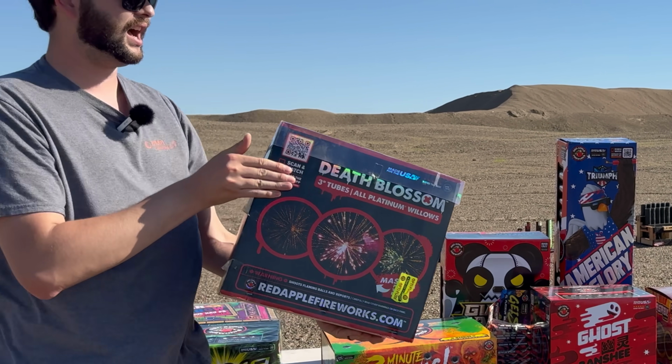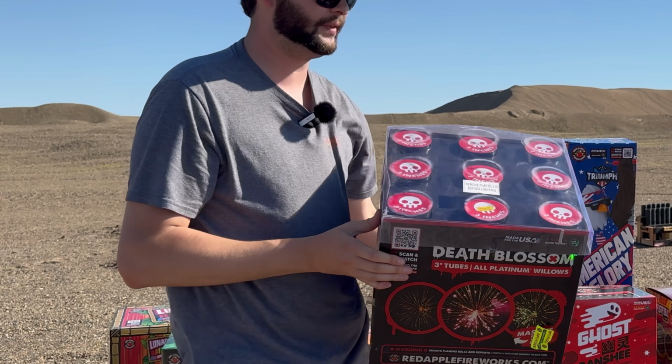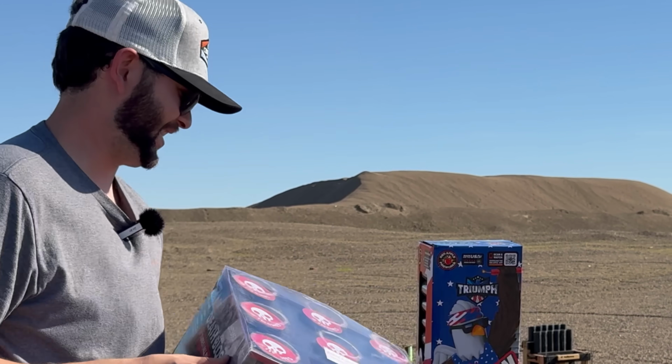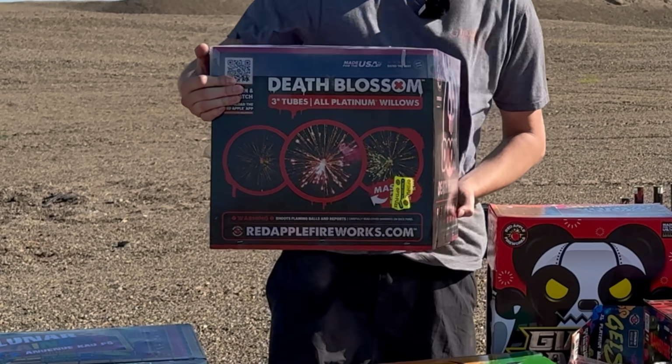Now this one here's the biggest one on the table. It is the Death Blossom, and I've seen this before, and it's one of my favorites. Look at these little skulls up here. 3 inches. It's kind of funny when you think about it. But you get massive platinum willow style breaks in this one.